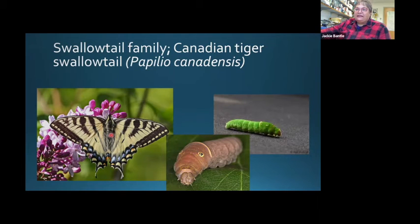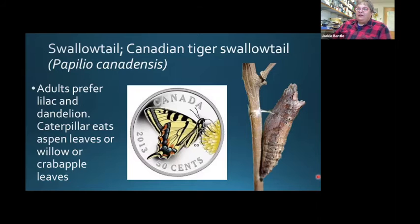But anyway, this you'll find in spring, and it will lay eggs, and then eventually you see these ugly worms, which are definitely not as nice as a butterfly. But if you kill these guys, you're not going to be able to see the swallowtail butterfly. All right. So that's what that larvae stage looks like. The swallowtail, again, this is the chrysalis stage. And so you'll see this attached to a tree branch or something later in the summer.